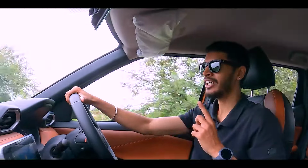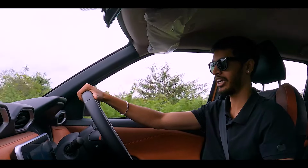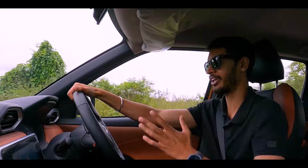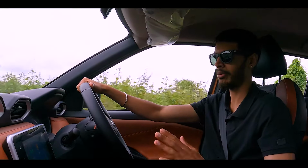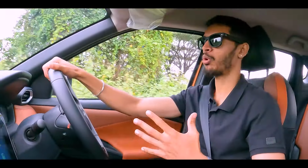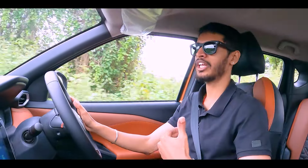But I must make sure to tell you guys that the engine sound of this particular CVT is extreme. Like right now, it is dead silent over here. The road's pretty decent. The road's empty. There's no sound over here. But as soon as I pedal on the accelerator, the engine noise that comes post 4000 RPM is very much heard on the inside.